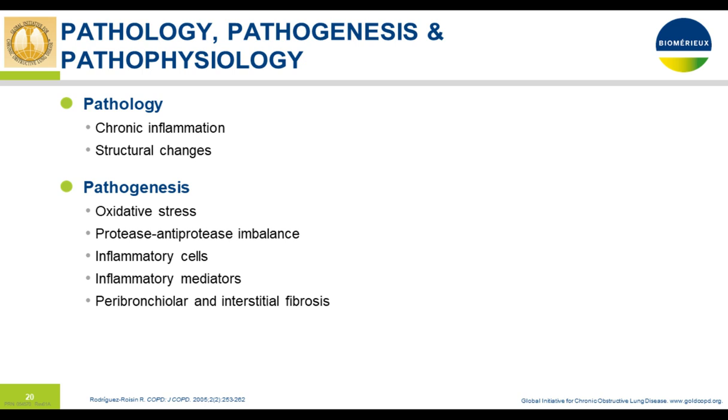There's a chronic inflammatory process developing, which then produces structural changes that produce the emphysema. The pathogenesis is from excessive oxidative stress. The protease, antiprotease imbalance develops, promoting more inflammatory cell accumulation within the lungs and the tissue, with inflammatory mediators and peribronchiolar and interstitial fibrosis developing in the periphery of the lung.